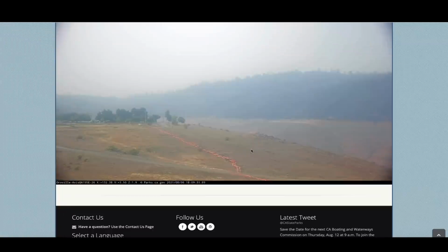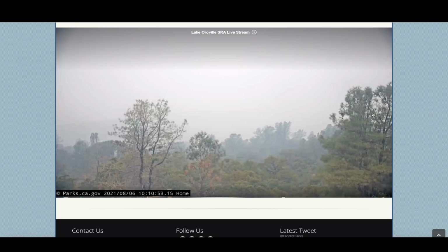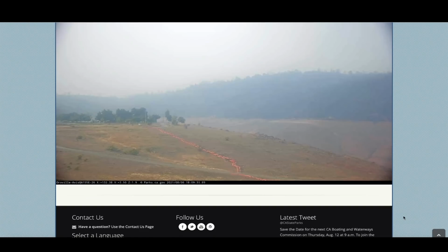Unbelievable. This is a live webcam. This is right now as I do this video. Here's another view. You can see wildfire smoke in the air. It's just an ominous looking scene altogether.